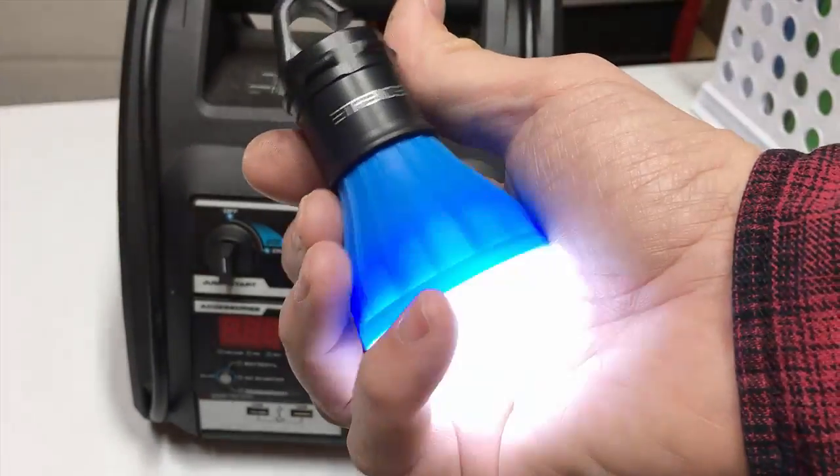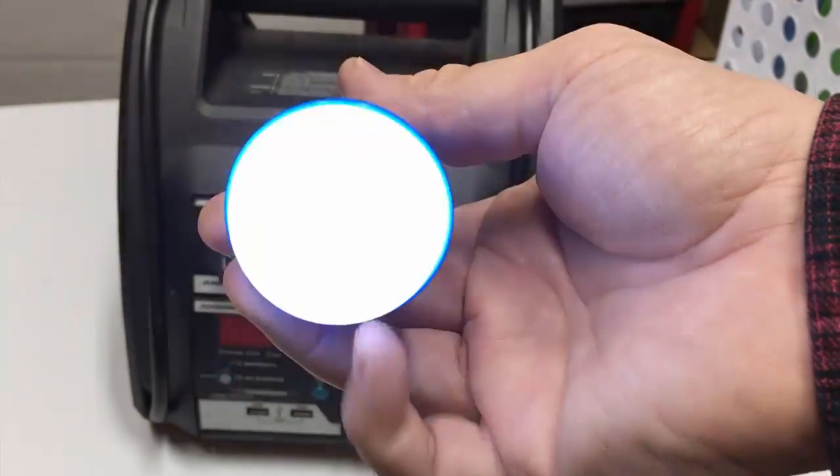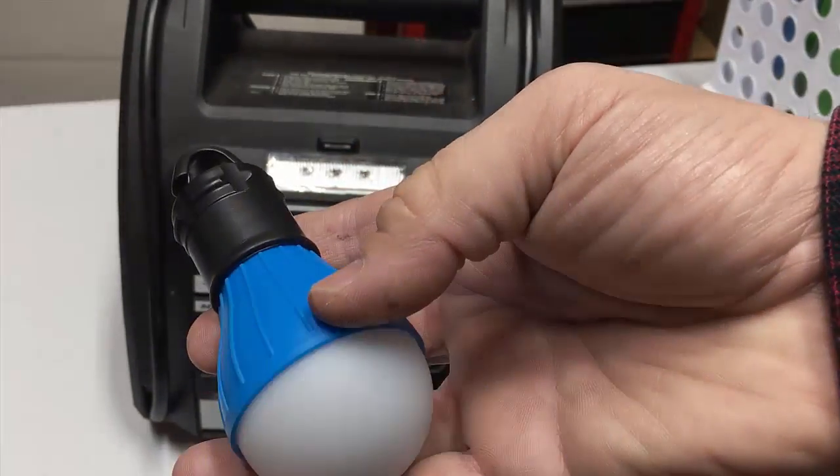There's a couple brands, I'm sure they're all the same. I use the eTrends brand, I've been very happy with it. Dropped the thing 100 times and it hasn't broken. So I suggest for the money, you grab a set of these things and have them in the vehicle.